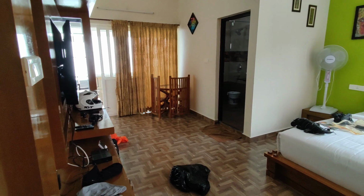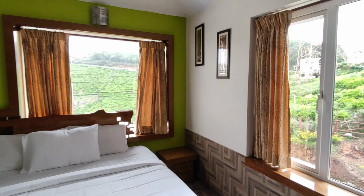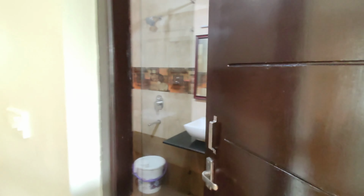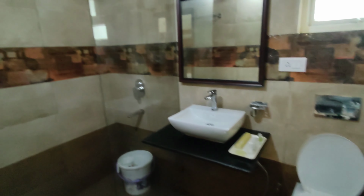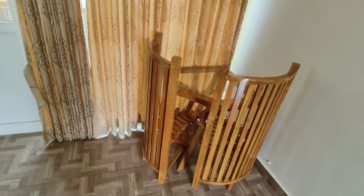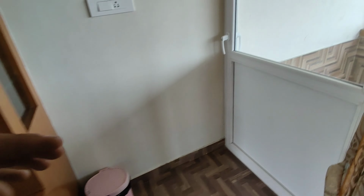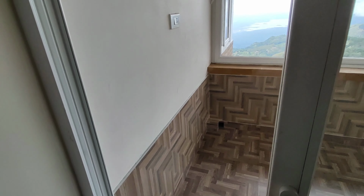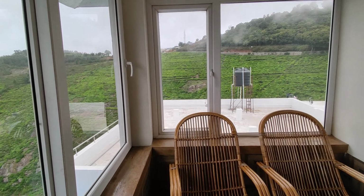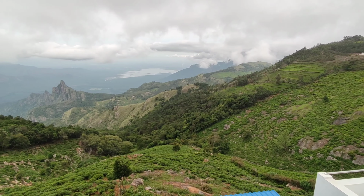So here's my room at Paradise Peak Cottage. It has large windows, it's bloody neat, has a great balcony, and it was much more than what I was looking for. It even had a proper TV unit. And it was this view that made me feel that it was money well spent.